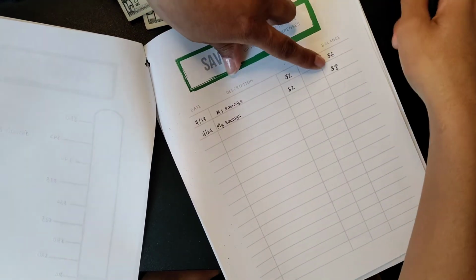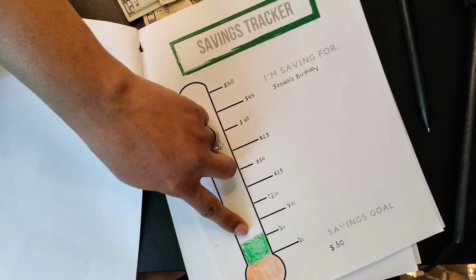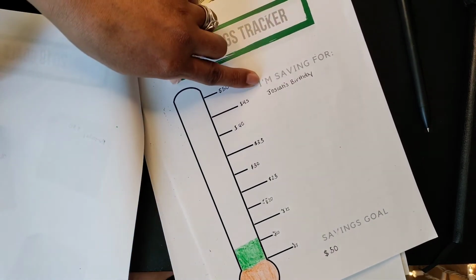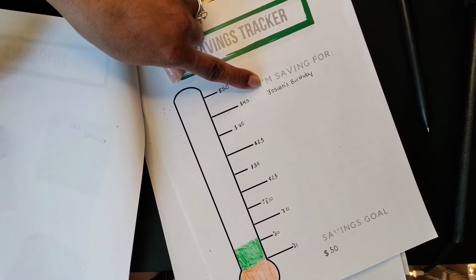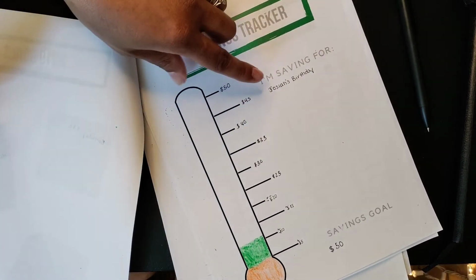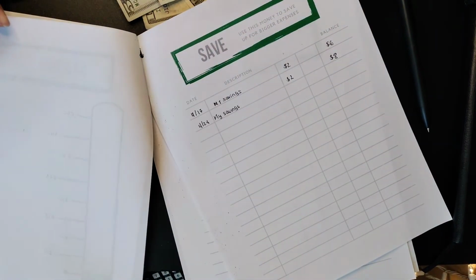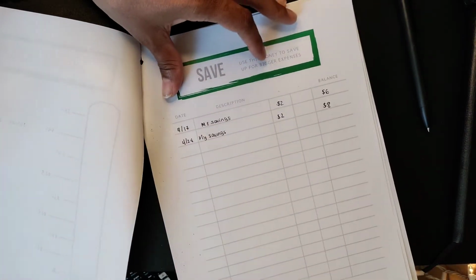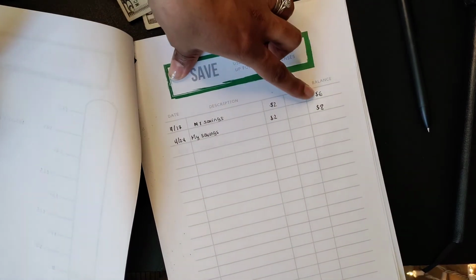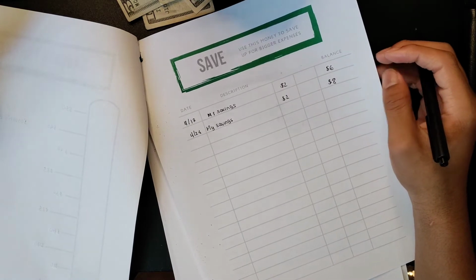He still has his savings from last week, so his actual savings is $8. And then he decided to put an additional $5 towards his savings goal for his little brother's birthday coming up. So that's what he has right now. He has $10 in his savings towards his brother's birthday. I'm helping you out right now, baby, just so you can see how it works. He has $8 in his cash savings, right?